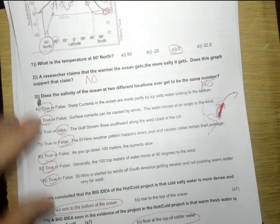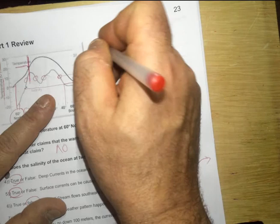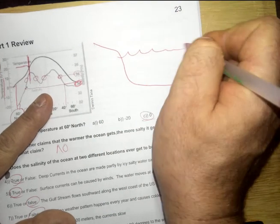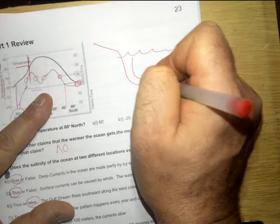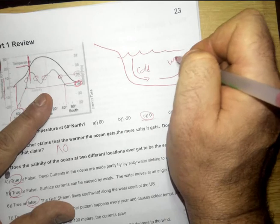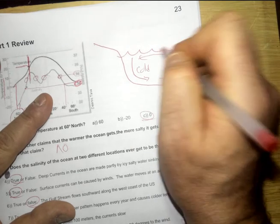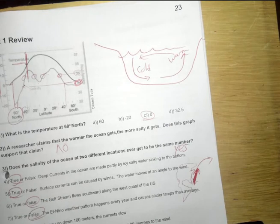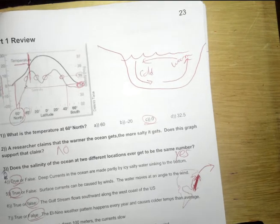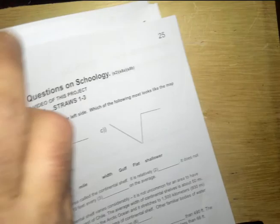So when we look at the ocean in cross-section, we have the land here. There's the big ocean. We basically have cold water that sinks, and then the warmer water rises, and it makes a circulation pattern like that. That's what we call deep currents, and that's what we were hoping to see yesterday in the hot-cold project.